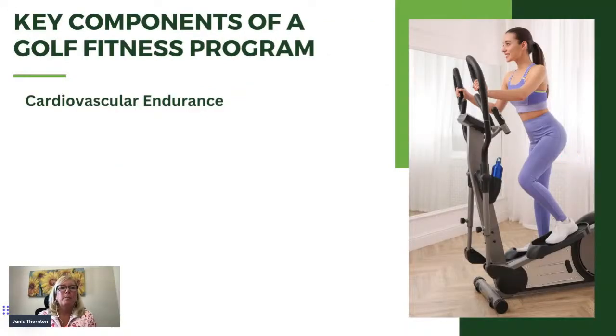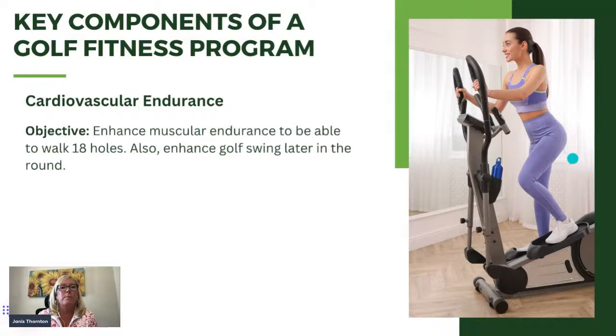So we have some key components of the golf fitness program, the cardiovascular endurance. And it's important that your clients keep up with cardiovascular endurance as well. Remember, golf courses typically are anywhere from 5 up to 9 miles long. If you take Erin Hills, for example, up in Wisconsin, when you walk that course, and you have to walk that course, it's 9 miles long and a very hilly course. You need to be in cardiovascular shape to do it.